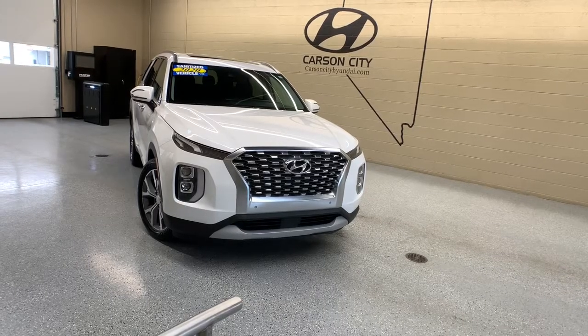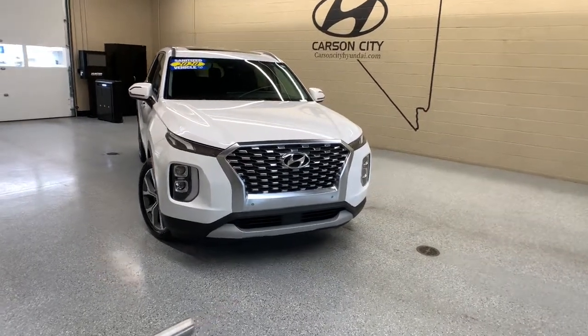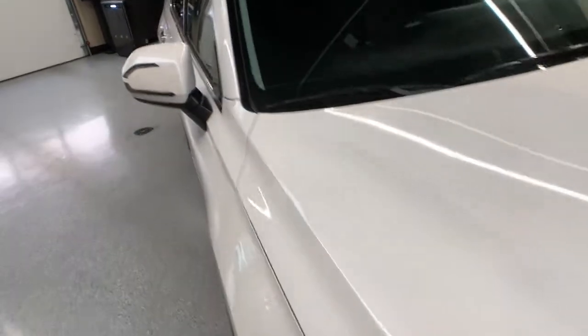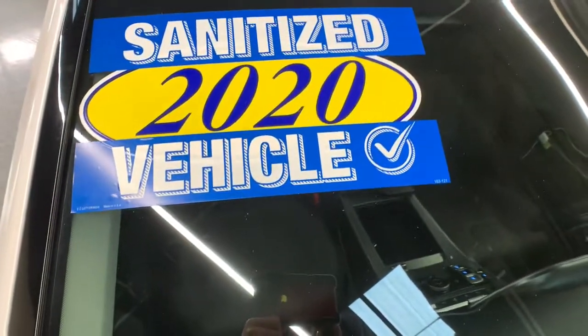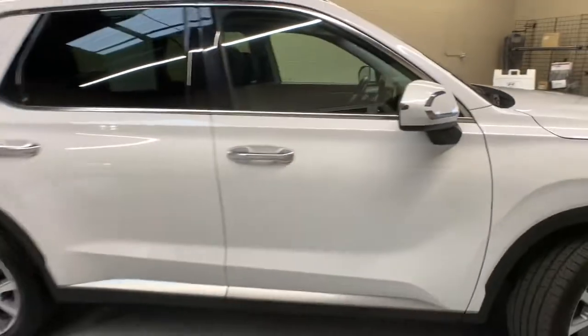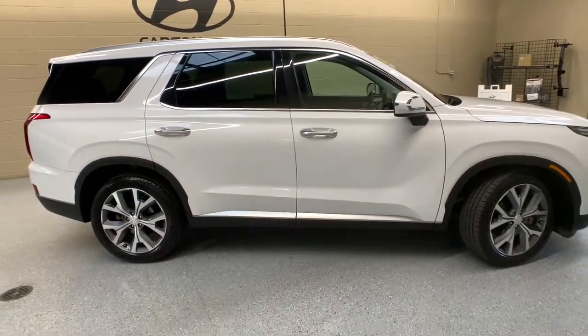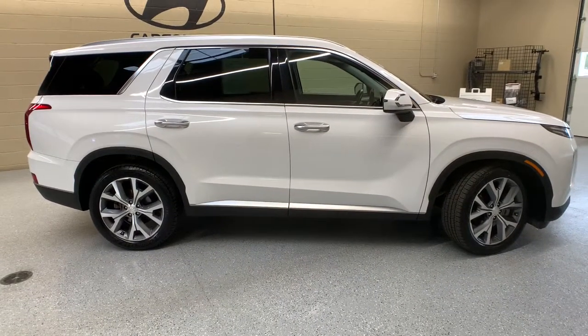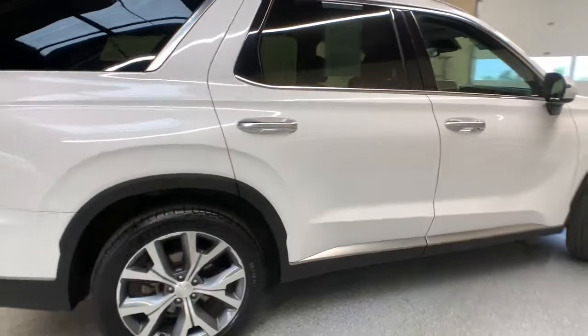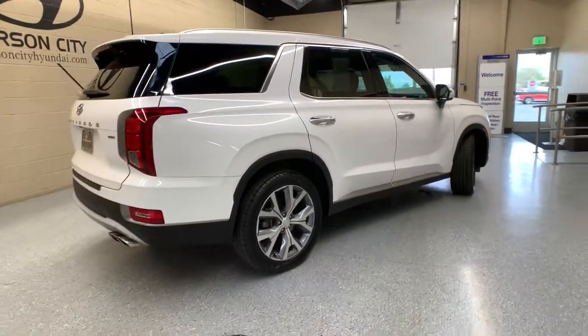Picture yourself in the 2020 Hyundai Palisade. With less than 30,000 miles on the odometer, this vehicle stands out from the rest. Enjoy a new level of comfort and convenience on all your family outings in this spacious Palisade. Crossover versatility, flexible interior layout, advanced safety features, silky V6 power, and three-row seating make this SUV an unbeatable value.